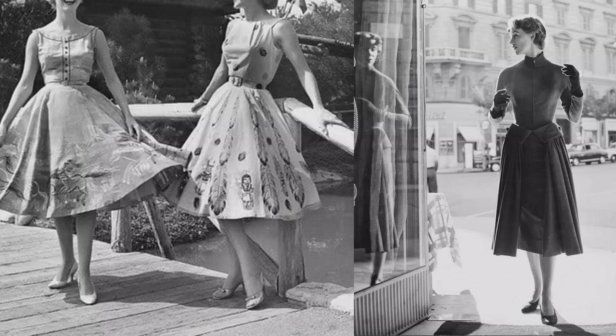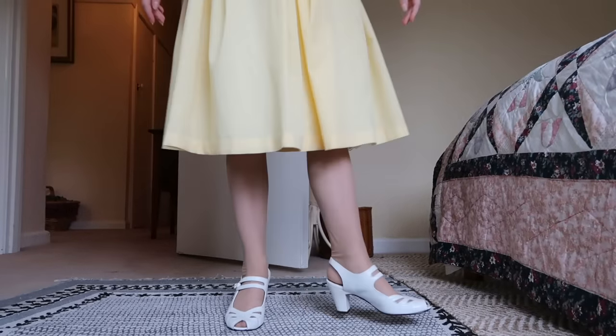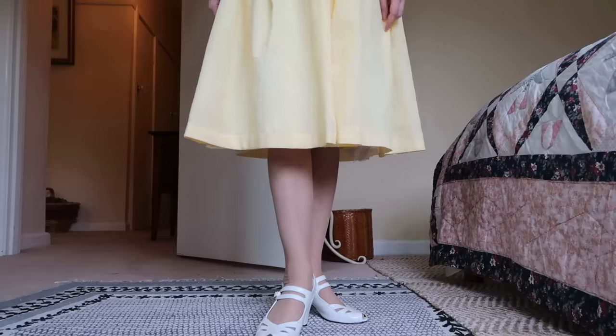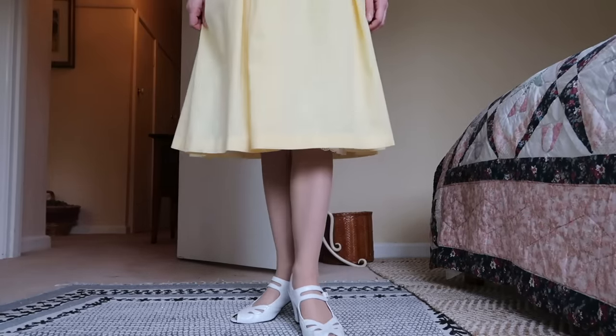My nonna would always tell me to stand a certain way when we had photos taken, and I never understood what she was talking about, but now I do. This is what she meant. What she was talking about for photographs was you place one leg behind like this and you place the other leg in front, and then you can do it with the other foot like this.